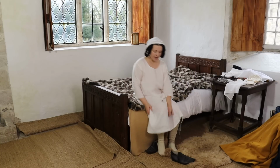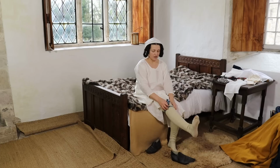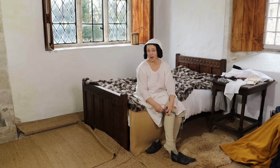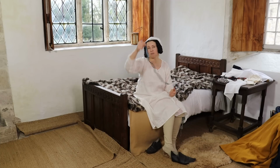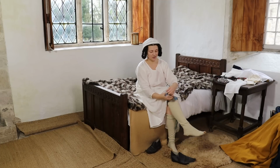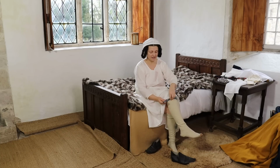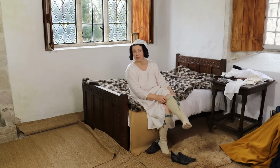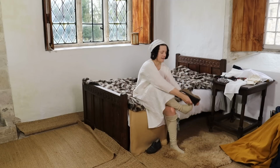I have my wool hose with little makeshift garters, and yes, you can have garters with buckles, especially later, but to be honest, the leftover bits of your tablet weaving are working perfectly fine. So you would weave a bit for a belt or for a fillet on your head, and you have stray bits and pieces, just use them as garters, so they're often mismatched, in my case at least. I'm going to put my shoes on straight away.